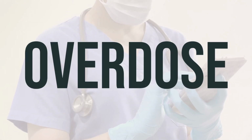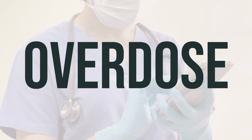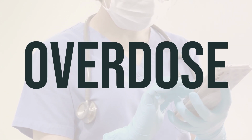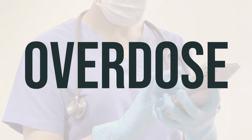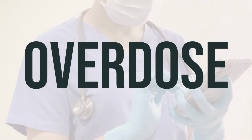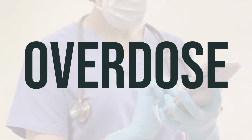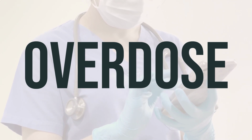If you or someone else has taken too much of this medication and are experiencing severe symptoms like loss of consciousness or difficulty breathing, it's important to seek medical help immediately. In the U.S., you can call your local poison control center at 1-800-222-1222. In Canada, you can call a provincial poison control center.